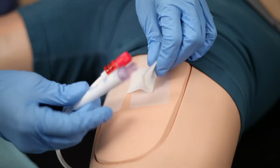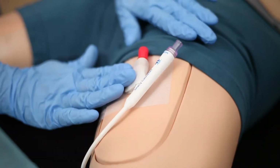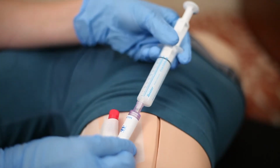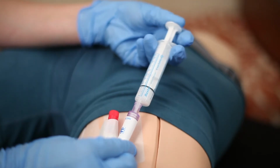The Macy catheter offers a comfortable and discreet way to administer medications while still maintaining the dignity of the patient by allowing medications to be given without repositioning the patient or repeatedly invading the patient's privacy.